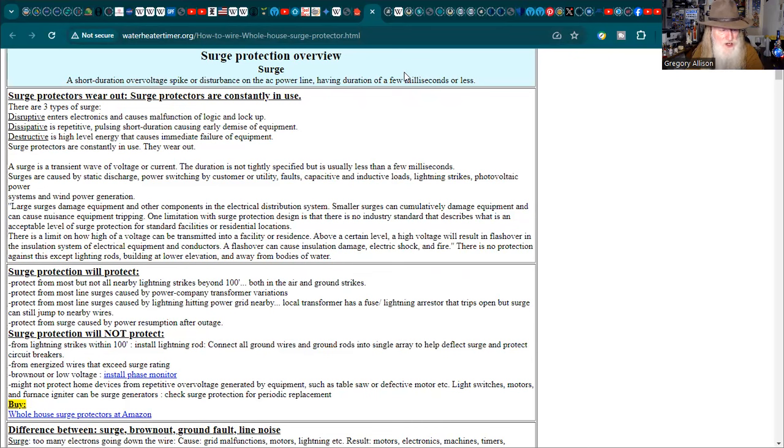Anyway, here they're talking about their surge protectors, and they give you what it will protect. This is your typical surge protector. Protects most, but not nearly all, lightning strikes beyond 100 feet. Surge protectors will not protect against lightning strikes within 100 feet.